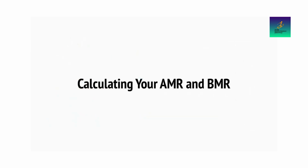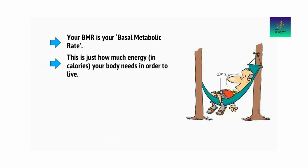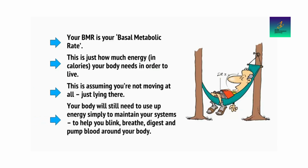With that out of the way, we can finally work out your AMR and BMR. So what exactly are these numbers? Well, your BMR is your basal metabolic rate. This is just how much energy, in calories, your body needs in order to live. This is assuming you're not moving at all, you're just lying there. Your body will still need to use up energy simply to maintain your system. Drink, breathe, digest, and pump blood around your body.